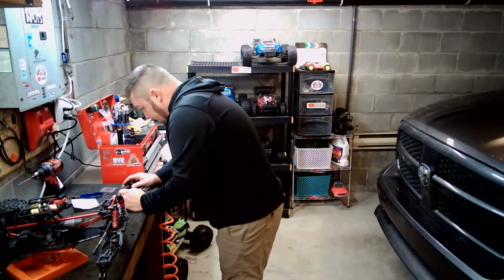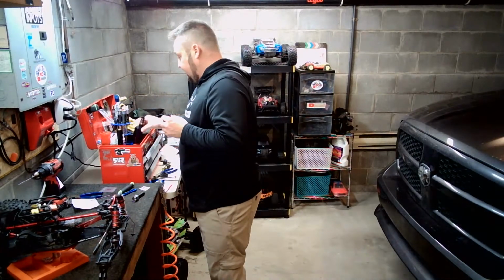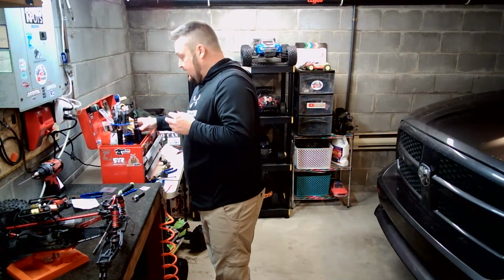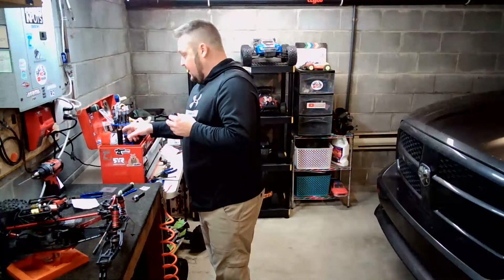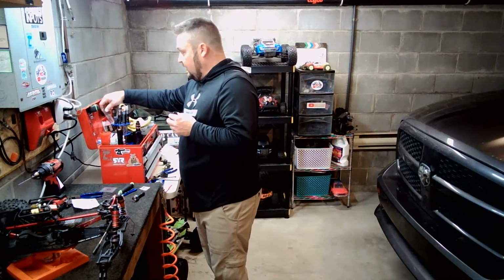The Typhoon can fly great. The car is awesome in the air. The Typhoon is so controllable. It's very predictable in the air. If that thing gets slightly out of whack, it's very easy to correct in the air. Always had a lot of fun with that thing.